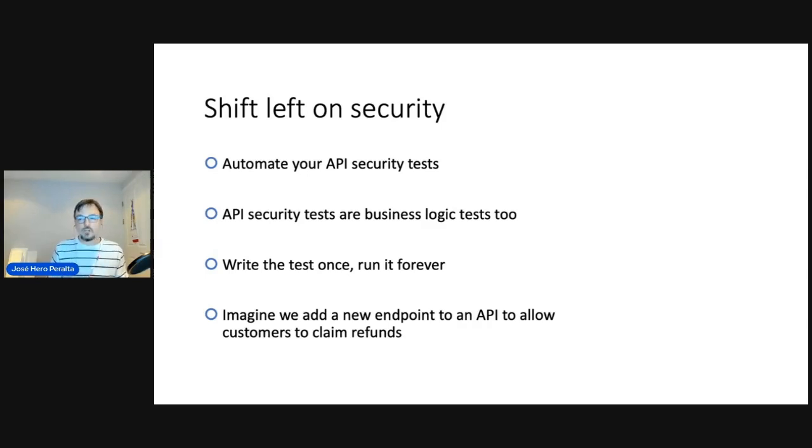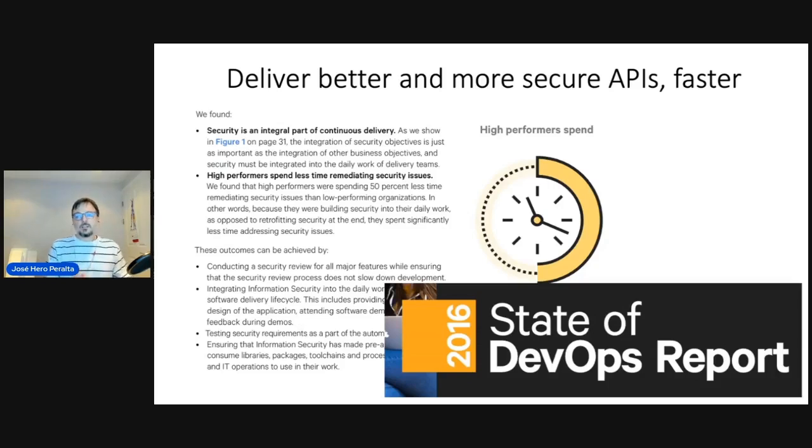They're not going to be able to claim refunds for negative amounts of items. They're not going to be able to claim a refund for 10 times the value of something they purchased before. The point here is to write tests that allow us to ensure that the implementation is up to the business specification, and it doesn't leave any loopholes or gray areas in the implementation that can be exploited by threat actors.